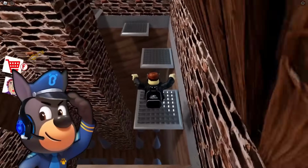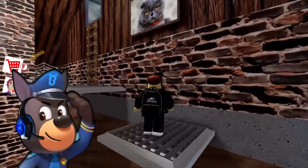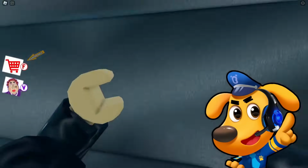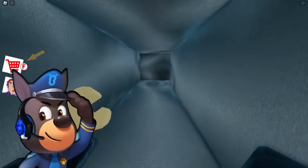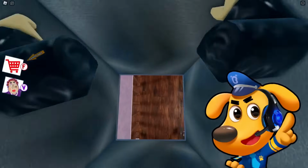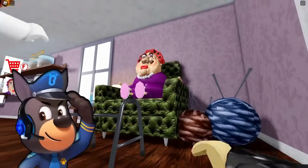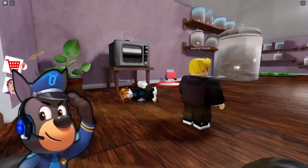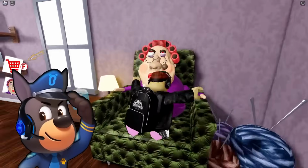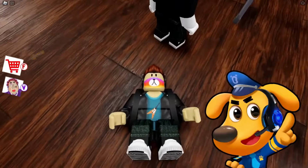Oh, look, I just noticed we're at a great height, and there are spikes below us. I hope we don't fall right into the grandmother's mouth when we come out of the ventilation. I hope so, too. It would be tragic if she ate us right away. There's a lot of dust in this ventilation. It's driving me crazy. Oh, look, this grandma is right in front of us. I hope she doesn't wake up right now. Let's jump onto her belly. Oh, that was unexpected, but it's good she didn't notice us.